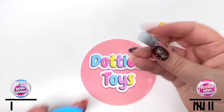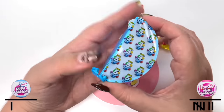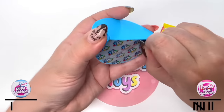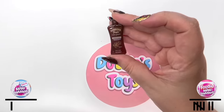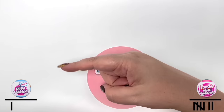Ooh, we have some of the dry shampoo. But here's our very last one, and this one is very, very loud. So what could it be? It is the Hawaiian Tropic Coconut Oil. And I already have this in my collection. So how exciting. Let's go ahead and check it off my list and add a point to series 4.